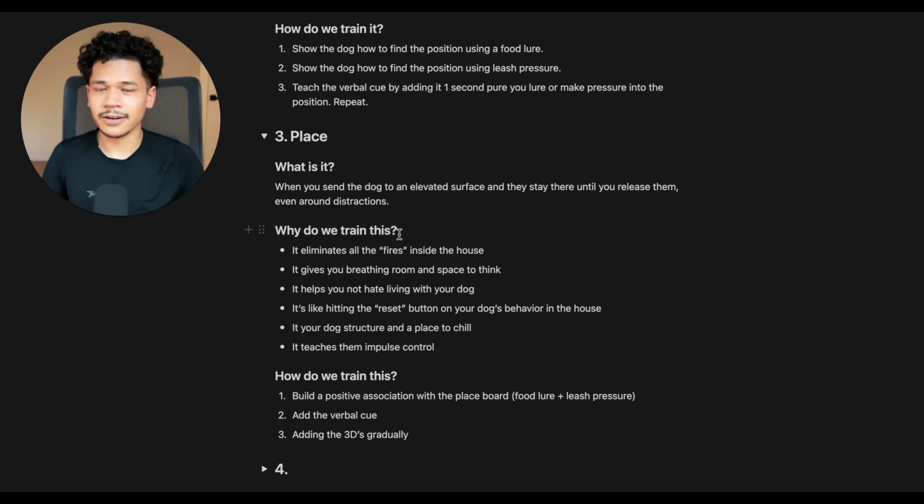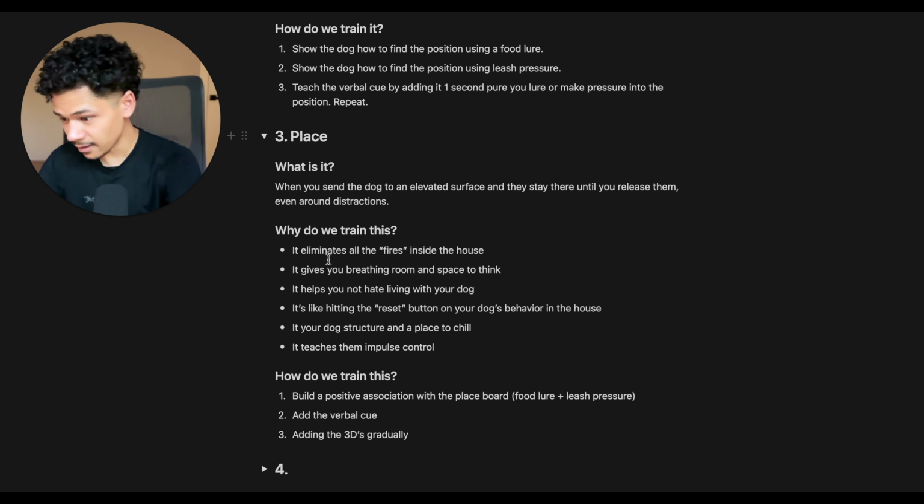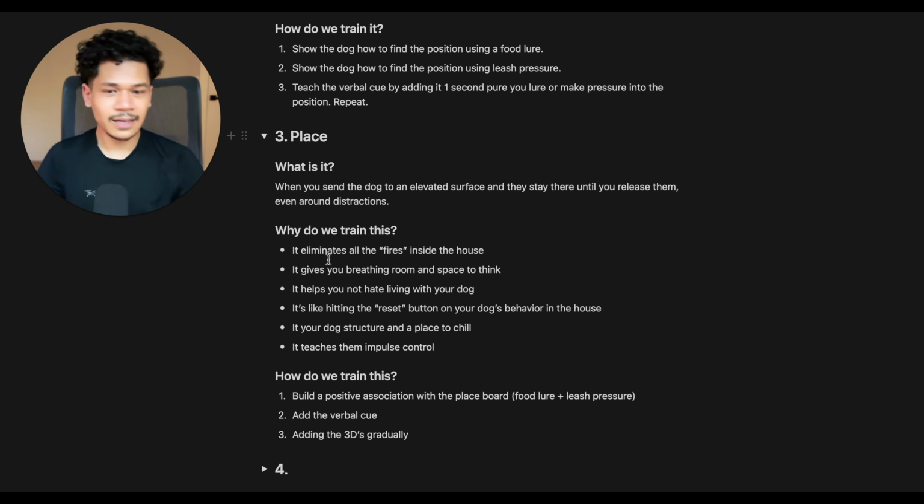Now, just to be clear, I'm not saying that the place command fixes all of those problems. That's not what I'm saying. The place command, as a management tool, prevents the dog from engaging in all of those behavior problems that you have on your list. You see, this is very valuable. It gives you breathing room and space to think. So instead of you constantly wondering, where's the dog at? Oh, he's doing this thing, and then he's doing this thing, everybody's calm inside the house.